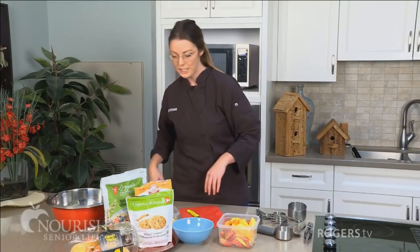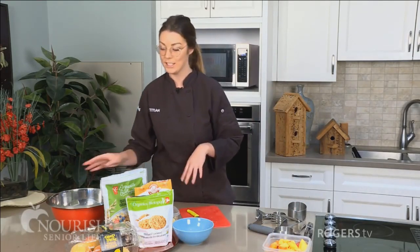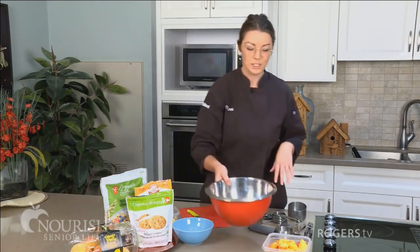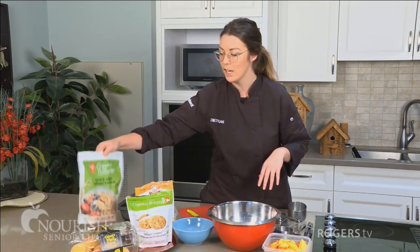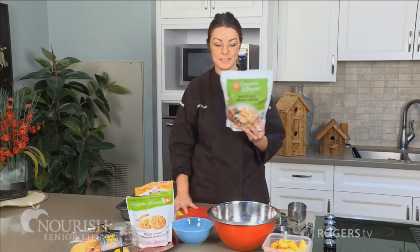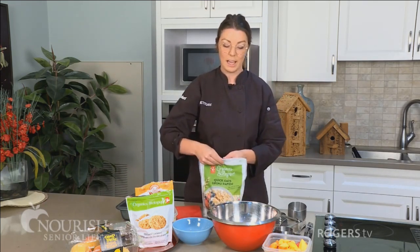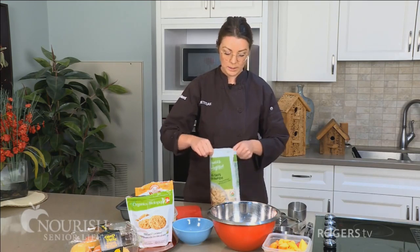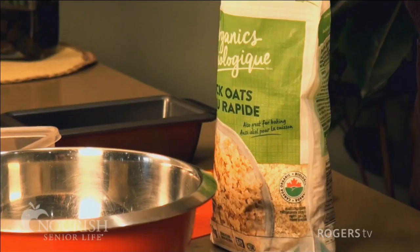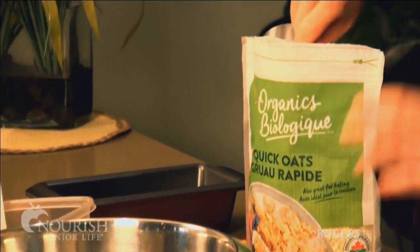So we got 7 peaches all cut up. Now what we're going to do is make the top of our crisp. So we're going to start off with some lovely quick cut oats. You can get organic or not organic, it doesn't matter, but this is going to give us a lot of energy, and it's got both soluble and insoluble fiber. So it's definitely helpful if you feel constipated, or even helps with diarrhea. It kind of helps with both. It just helps keep you regular, which we all want, right?